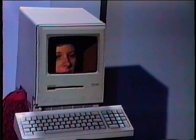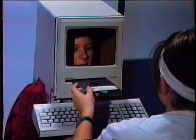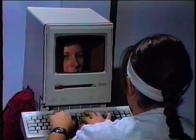Hi, Candy. A friend of mine made a copy of this game that she just got. Want to try it out? Sure. Hey, it's not working. I feel sick.